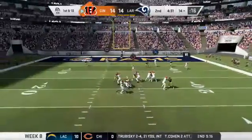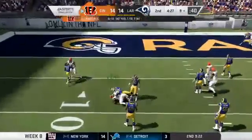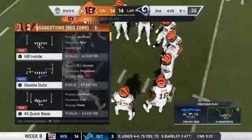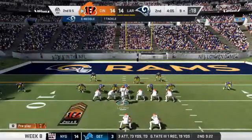From the red zone now, they'll look to throw. Over the middle, complete. It's Boyd. And now they're inside the 10 as he's brought down at the 9. 5 yards on the catch there, brings up second down. 2nd and 5 after the 5 out.